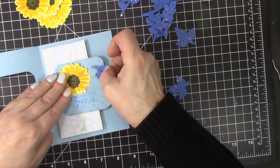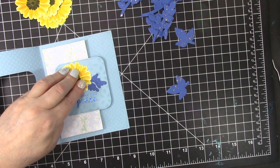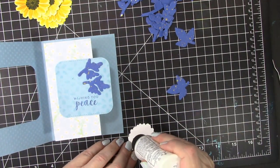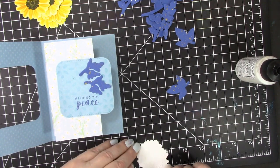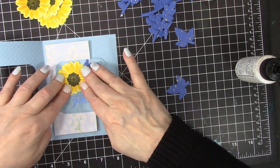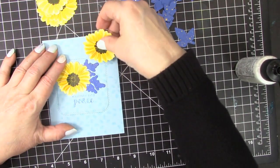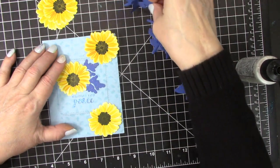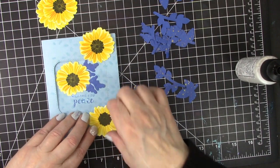And again, these all have to stay within these boundaries. And I decided to have this flower be flat on this piece. Wishing you peace still shows, but we have our pretty flower there. And then we're going to add a couple more flowers to the front with some more leaves, and I think these we will pop.